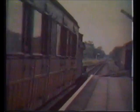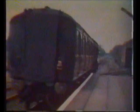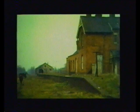Soon after these scenes were taken, a DMU service was introduced. However, this only postponed closure for a couple of years, and on the 18th of June 1962, the passenger service was withdrawn, although freight survived until 1964. By 1968, the track had been lifted, and the memory of services along the branch became ever more distant.